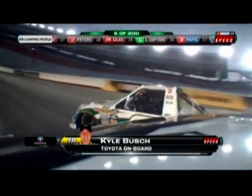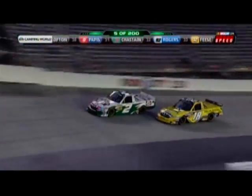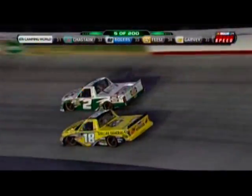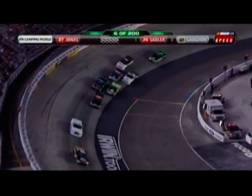Things happen quickly here. 200 laps already on our 5th lap. These two stay side by side, still racing for position. It's for the 6th spot. Harvick has it. Busch wants it. And remember, with Timothy Peters making his way from the back of the pack, had to go to the back because of losing that primary truck in practice.